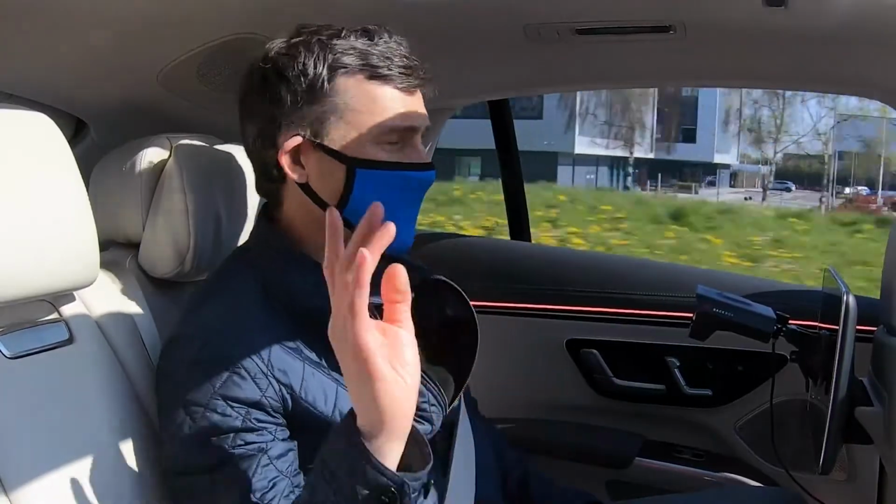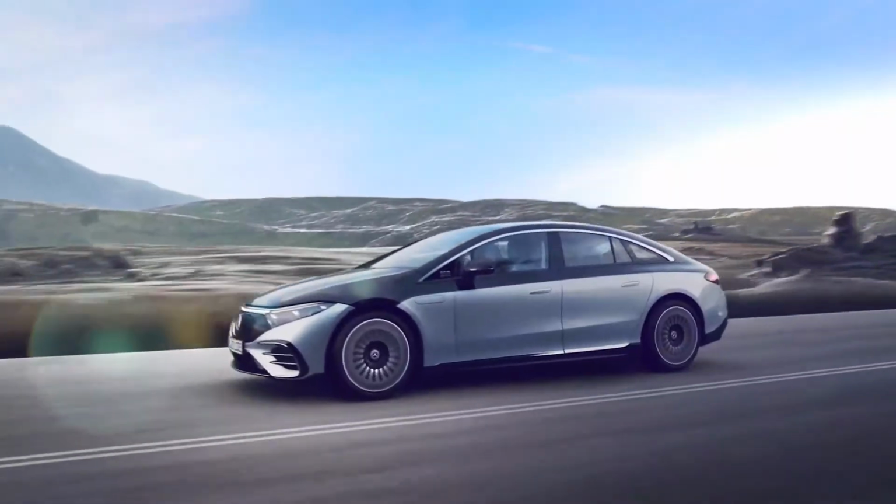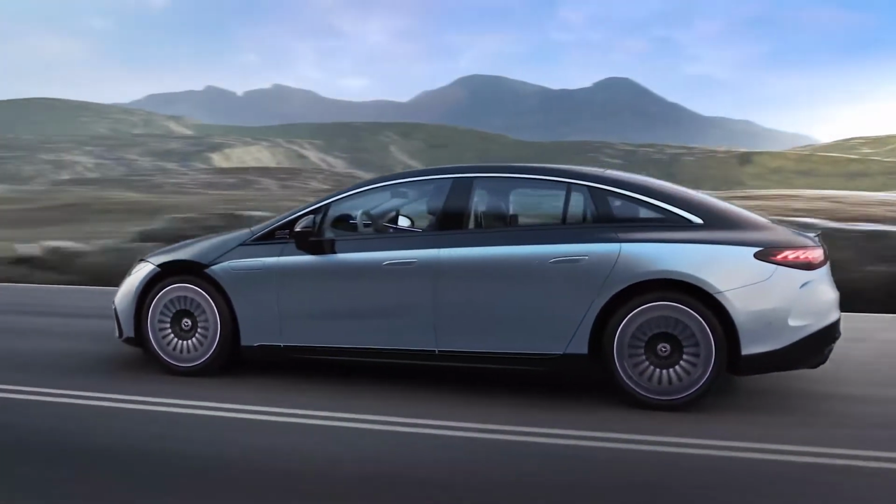One last thing I need to tell you about, and that's the price. So the EQS will start from around £80,000 when it goes on sale in summer. However, if you want the 580 version with dual motors, you're looking at around £100,000. Start adding options and it'll soon get over £120,000.